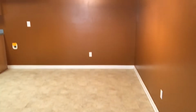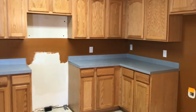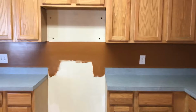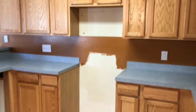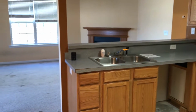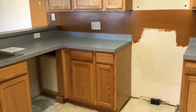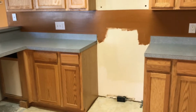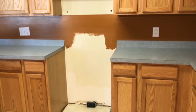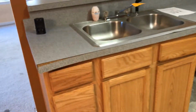You've got an eat-in area here. So there's your light. Obviously all the appliances are missing, but we already knew that. So you'll need a microwave, stove, fridge, dishwasher. And I really would recommend stainless steel. I mean, in the long run, it might be a couple of $100 more, but it really looks so much better in photos and in our marketing.